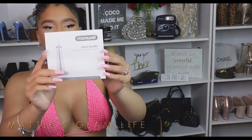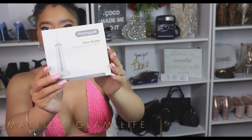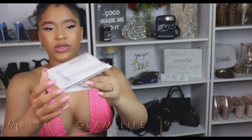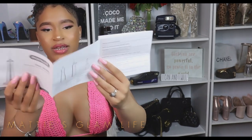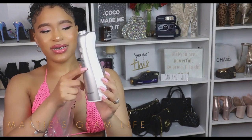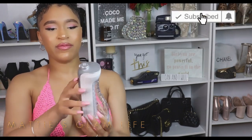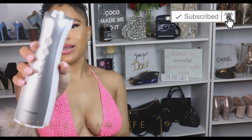In here you get, of course, your little instructions for it. I'm pretty sure it's not too different from my previous one, but if you are new to water flossers, you might definitely be in need of this. And here is your water flosser, and it actually seems kind of heavy. This one actually feels a lot nicer than the one I currently have. So this is what it looks like.